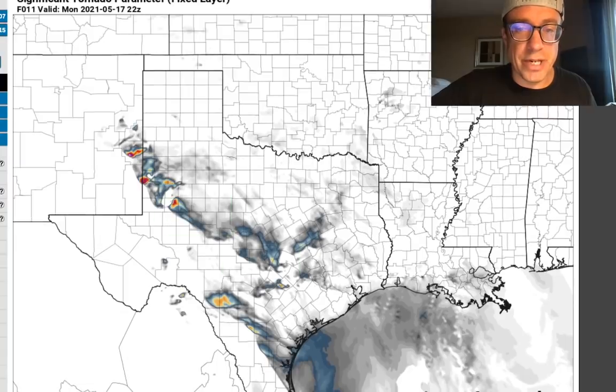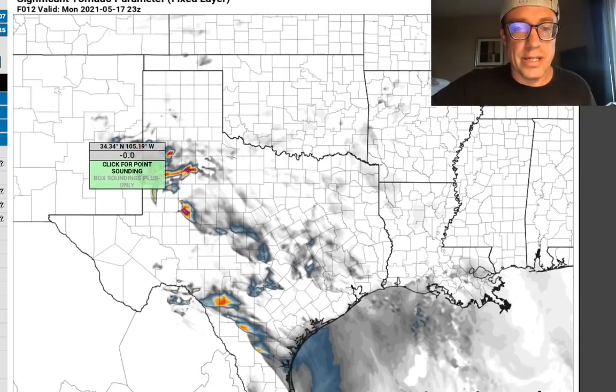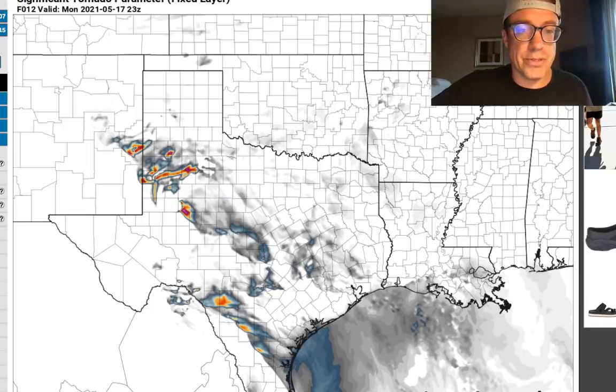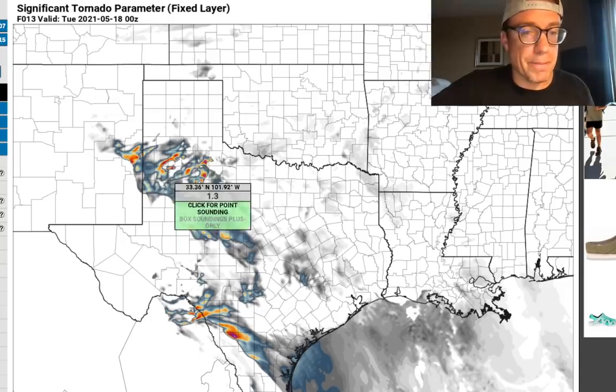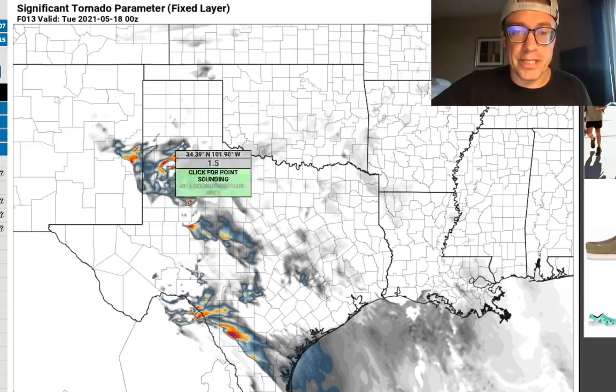Here's your significant tornado parameter at 22Z. And watch this increase as we go through the day. It does look like just to the west of Lubbock seems to be the place to target. And if you go down toward Midland, you might get pinched a little bit. It seems like you want to play the cap rock up here. Definitely want to play the geography. Play that higher plateau up there, the cap rock escarpment here.